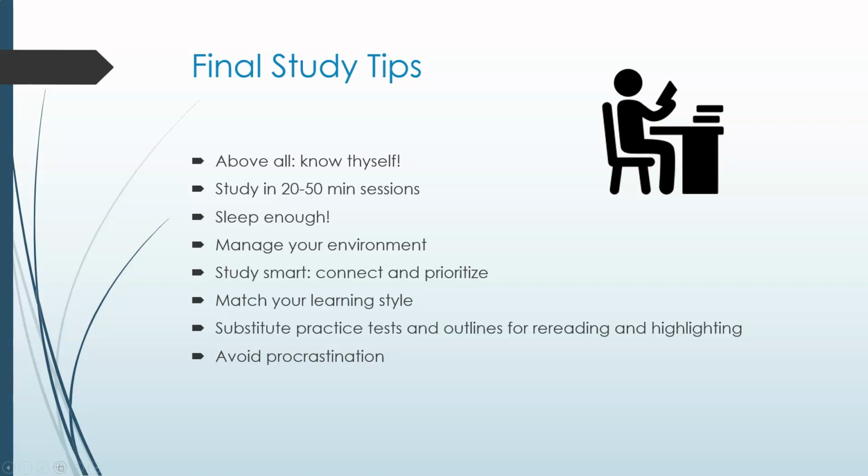Volumes of research point to the irrefutable fact that practice spaced out over time is far superior to practice that is massed together in time. Somehow, it's easier to accept this fact when we think about athletics or music. If we wanted to prepare for a piano recital, nobody would need to tell us that practicing 1 hour a day for the week before the recital would be superior to practicing 7 hours the day before. Nonetheless, when it comes to classwork, we often fail to apply the same principle. Take advantage of this.